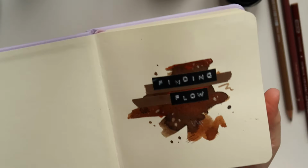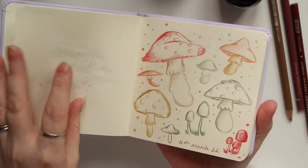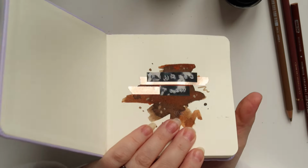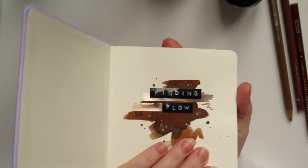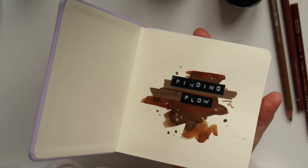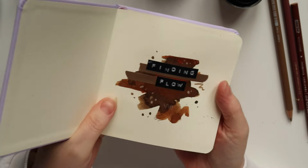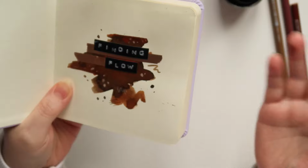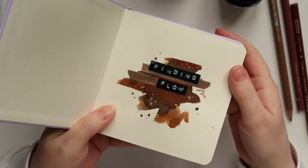I genuinely do feel so much better when I've just had a little bit of time to be free, do a bit of doodling and not have to worry about it being perfect. Or another thing that I struggle with is not having to worry about it being used for something. So always thinking, would this look good as a product? I just want to create more art at the moment.